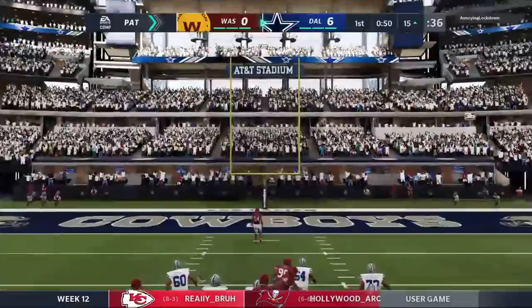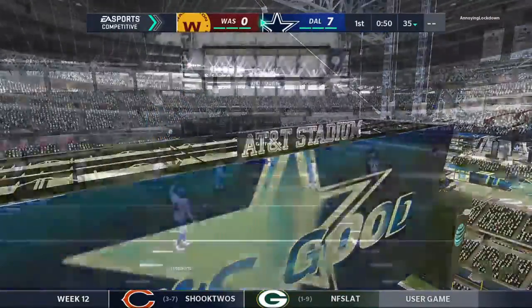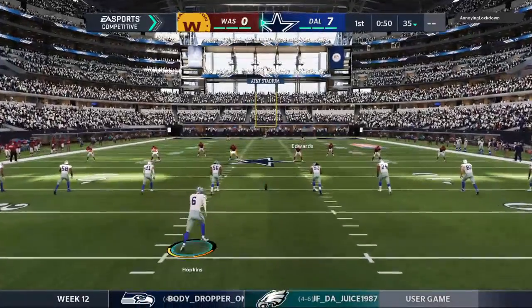That was a nice catch, and not by the guy you thought it was going to be. How about the defender turning into an offensive player as soon as the ball hits his hands, and off he goes, off to the races, and into the end zone.